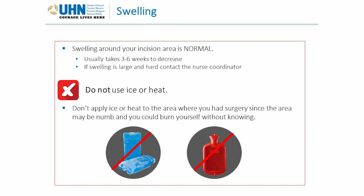Swelling. Swelling around your incision is normal. Usually it takes 3 to 6 weeks to decrease. It's not uncommon to get a golf ball of swelling in your underarm where your lymph nodes are removed. This can take some time to go down and is often more uncomfortable than where your breast was removed.